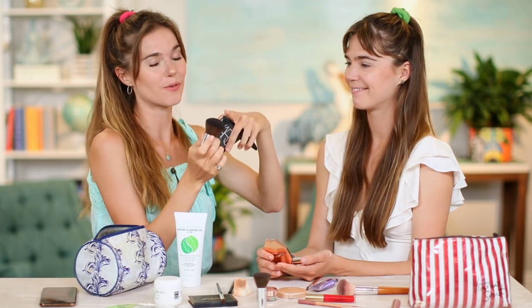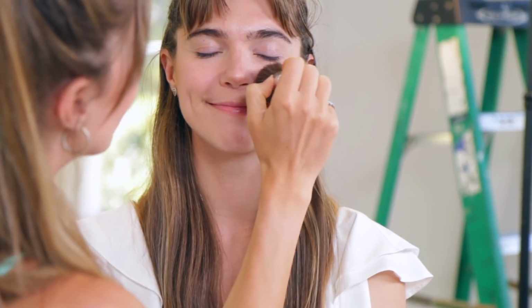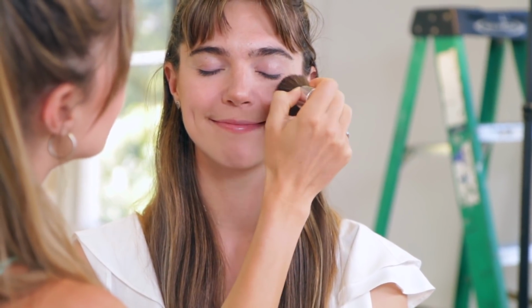Well, you don't really have sideburns, but next I take a different brush for my blush. And Randa's gonna smile, and I'm just gonna dab it on the little apples of the cheeks.